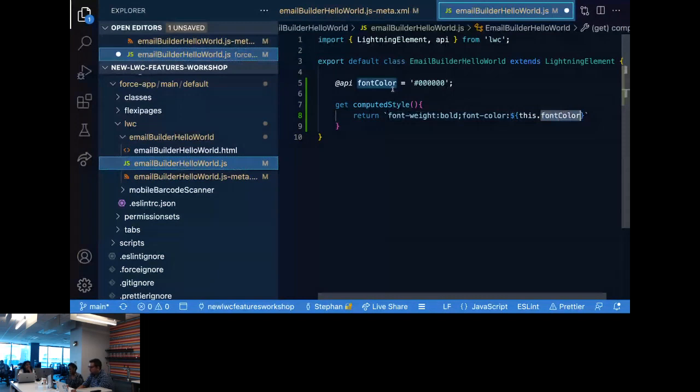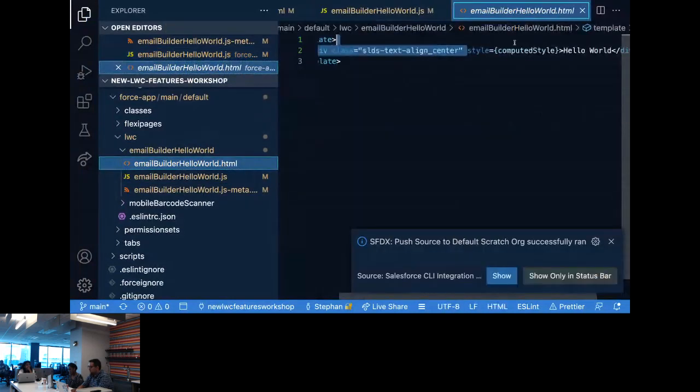And just to show you where this computed style is being applied, in the HTML file here, I have a style tag on my element, and I'm just putting that computed style property here that's being assigned by the getter. And so that's always updated in real time based off of those property changes. And so we can go ahead and save that.